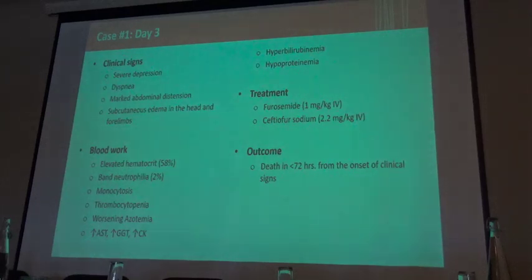On day 3, she was severely depressed. She had dyspnea, marked abdominal distension, and subcutaneous edema in the head and forelimbs. The blood work abnormalities from day 2 were also significantly worse. This elephant unfortunately expired in less than 72 hours from the onset of clinical signs.